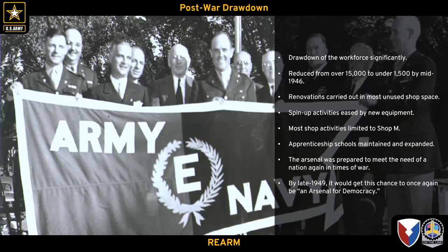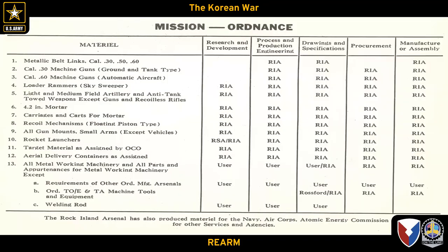I won't say there was nothing going on, but there was not a lot going on during this time until we get into Korea. So as we get into Korea here, this that you have on screen here, this is actually the ordnance mission set for Rock Island Arsenal by and large. And as you can see, once we get into the Korean War, there's an awful lot of missions that the Rock Island Arsenal is handling. Some of them are even from start to finish. So we'll have 4.2-inch mortars that Rock Island Arsenal is handling start to finish. Sky sweepers and aircraft guns are being handled by the Rock Island Arsenal from start to finish.